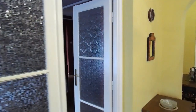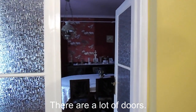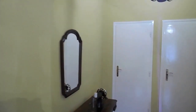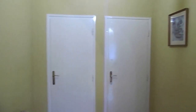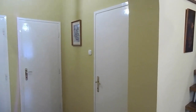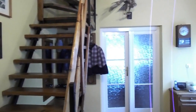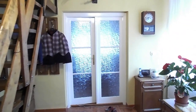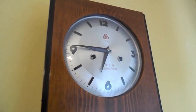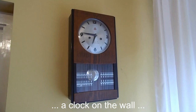There are a lot of doors. On the left-hand side, the door to the dining room and the kitchen. Then the door to the box room, the toilet, and the bathroom. On the right-hand side, you can see the door to the living room. Next to the living room door, there is a clock on the wall. It's quite active, as you can see.